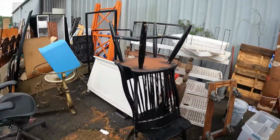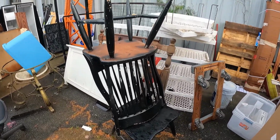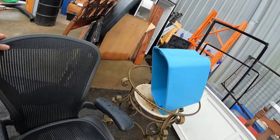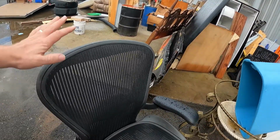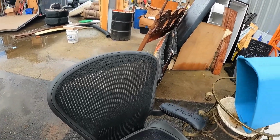And then you get a lot of odds and ends like this, some of which you can figure out how to get rid of. Like these wood chairs, I can get rid of. This office chair got wet, but it was kind of dirty anyway, so I can get rid of that. But you get a lot of so-so stuff like this. You've got to figure out, either you can give it away for free, or sell it dirt cheap for $1 or $2 just to get it out of your way.